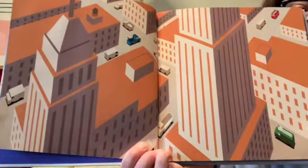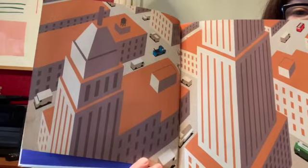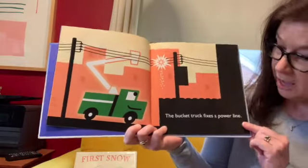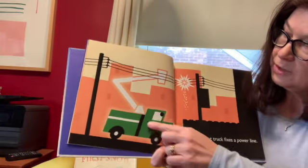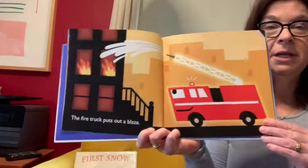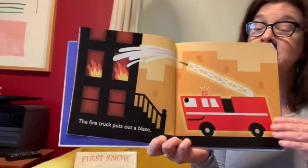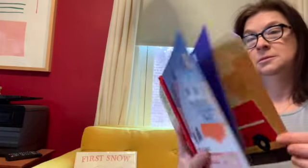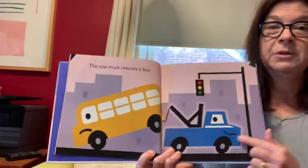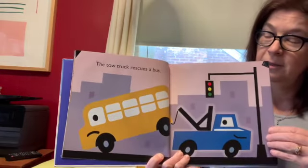And you can see them very busy on the streets of the city. The bucket truck fixes the power line. There's the bucket truck ready to help fix the power line. The fire truck puts out a blaze. That's a brave truck. The tow truck rescues a bus. The bus looks very sad, but the tow truck has got it, so it's okay.